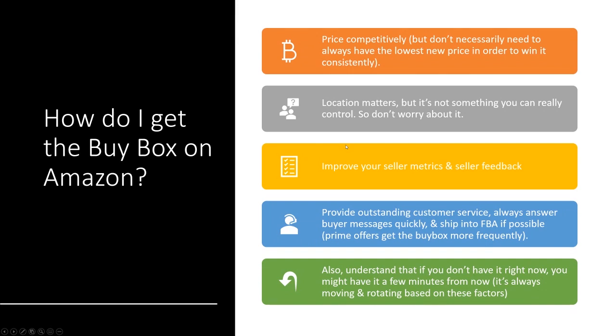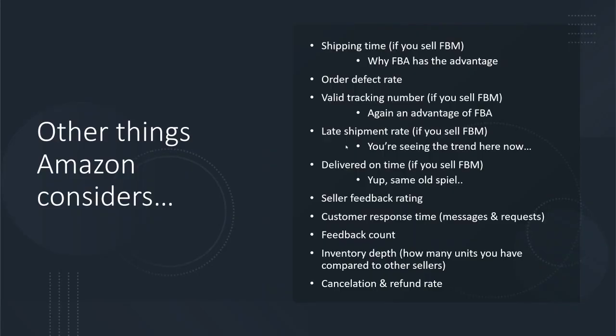okay? Understand that. Also understand that if you don't have it right now, you might have it in a few minutes from now, okay? So stop constantly checking it. It's always moving and rotating based on these main factors. Now, there are other certain things that Amazon does consider, to kind of recap.